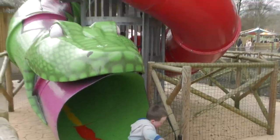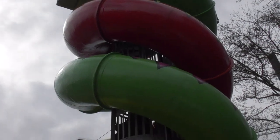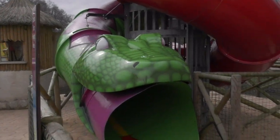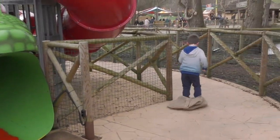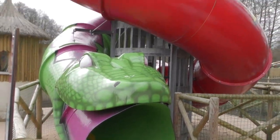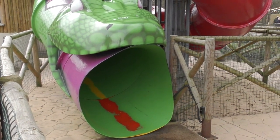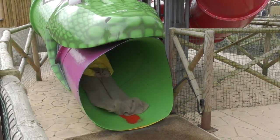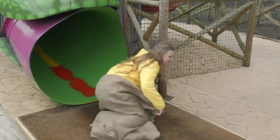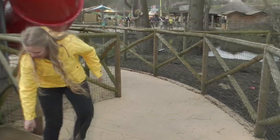Hey, that's Peter. You're clear. Here we go. Charlotte and Peter have just been on the slippery snake. Here she comes, coming down the green slide. You got a choice, you got the red one or the green one. Is she going to come out fast or slow? We'll soon find out. Whee! Oh, it was a slow one, wasn't it? I thought you were going to come flying out into this fence then.